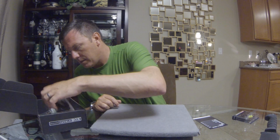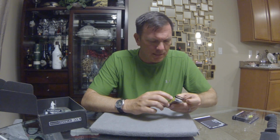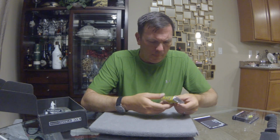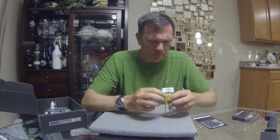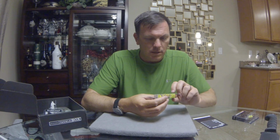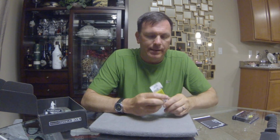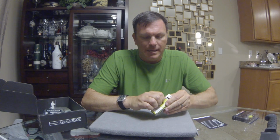Alright, next up we got an Xwrap from Rapala. It's actually something I haven't gotten in a Mystery Tackle Box before, a bait from Rapala. So this one's actually really small. It's Xwrap 6, one of the smaller ones, fairly lightweight. It's an 1/8 of an ounce. So as much as I hate using a spinning rod, this is probably going to get relegated to spinning rod use until I can get my finesse bait caster set up the way I want it.